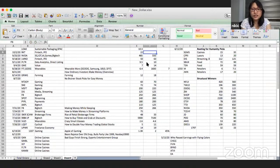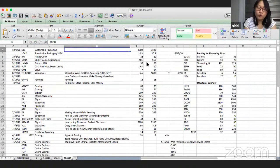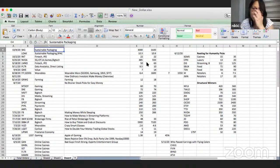Rocket, yes, at 22. I think currently it's still trading at 22, so still unchanged. Just last week, October 9, if you were listening carefully, I said Smurfit Kappa Group, we like that, 3,000 pounds, but we also like the SPAC Danamer Scientific, LOAK. We bought it at 10.3. Today it's trading at 10.9. Smurfit Kappa Group hasn't fallen to the 3,000 where we wanted, so not yet filled. I think it's still trading at about 3,100. Nonetheless, on Smurfit Kappa we wanted to discuss bioplastics as a solution for the world.